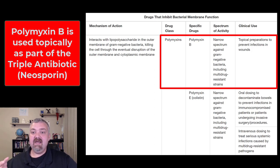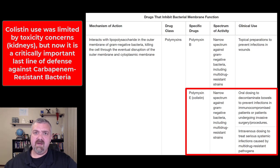Polymyxin B and polymyxin E both can affect the cell membranes of kidney cells, so they're nephrotoxic, but also the nervous system. That's why polymyxin B is really only used topically in triple antibiotic or other preparations. Triple antibiotic, you've got Neosporin, which would have neomycin, bacitracin, and now polymyxin B. Those are the three antibiotics that make up your Neosporin or triple antibiotic. When is this especially effective? Polymyxin antibiotics are still very effective against Pseudomonas.